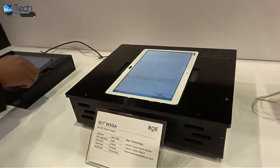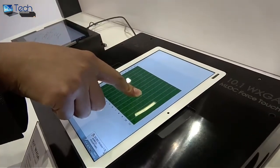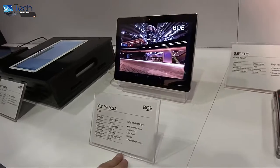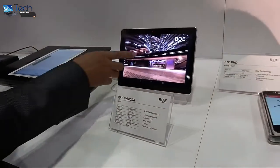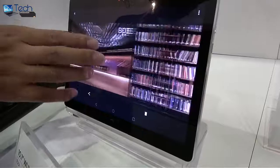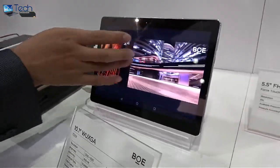And here's another one, MLOC force touch. It has pressure, for tablet pressure. And here you have 10.1 YUSG TDDI, a full in-cell product in tablet.